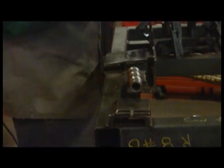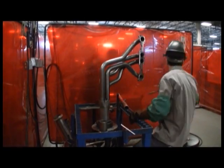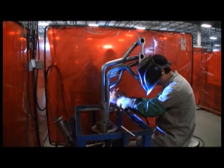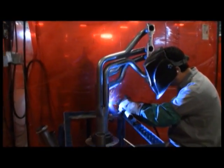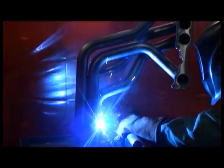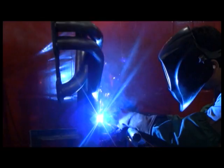Once the spike is welded in place, he will place the header back into the fixture to check accuracy. Now for one of the most challenging steps in building a Kooks header, welding the collector. Our collectors are welded with a MIG machine on a rotisserie style table that is foot controlled by the fabricator. The fabricator has to weld the collector in one complete circle without stopping. This is where our 50 years of header and exhaust building experience is really shown.